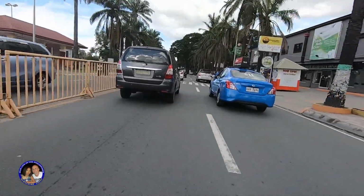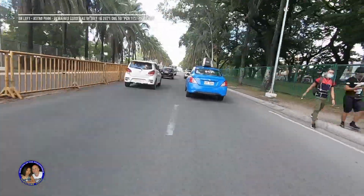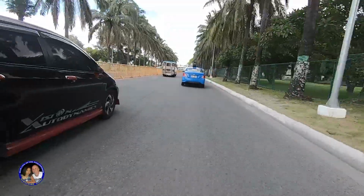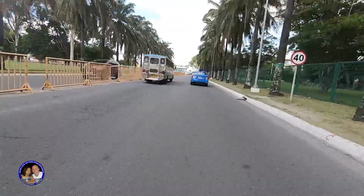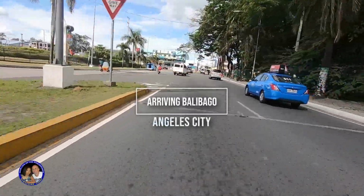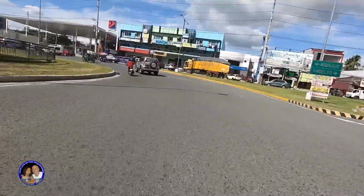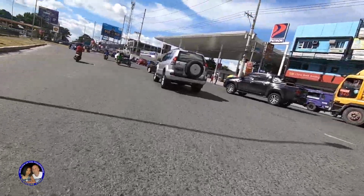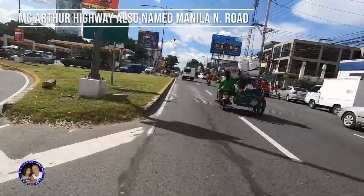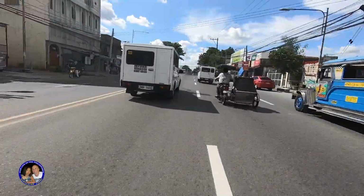There's not economy enough to sustain stores in that kind of an environment, especially now with all the tourists being out of here. And to the left here, you have Astro Park, and we're approaching into Balibago. Astro Park remains, it looks to me, like it's closed, and I don't see any people there. Under normal circumstances, you go here in the afternoon or evening, and you have a bunch of people, families, enjoying the outings. And now we're down on MacArthur Highway, also I think they call it Manila North Road.